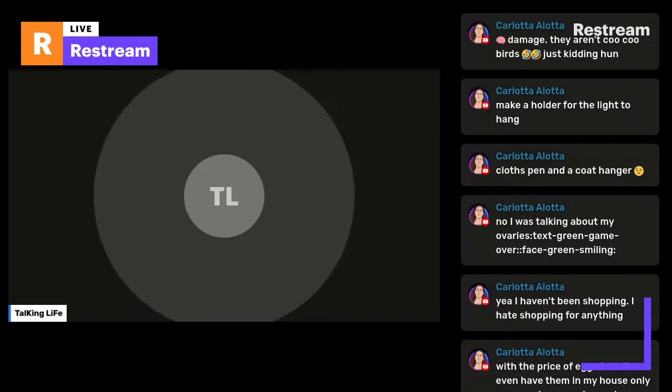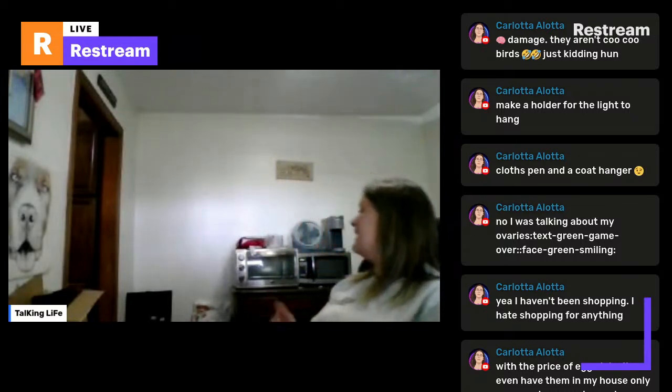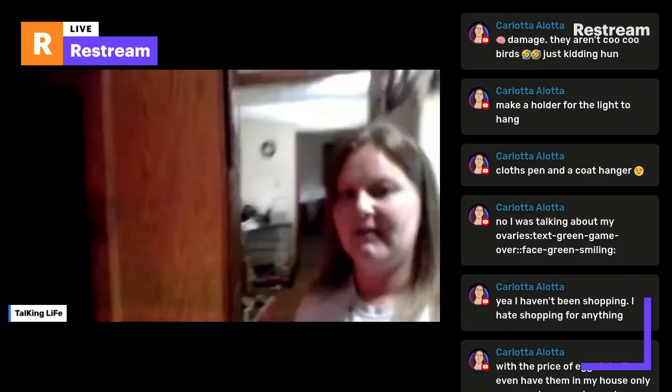Make a holder for the light to hang. I hung it on the paper plate. Paper. I'll show you. Hold on. Ah! Shit, I'm knocking everything. I really need to get this room done in here, because it's just a mess. But see? I hung it on the paper towel, or the paper plate holder thing.